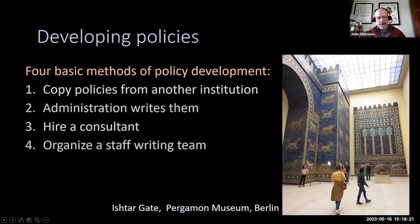So there are four basic ways to develop collection management policies. The worst way to do it is simply copy the policies from another institution and stick your institution's name on them. This is bad because they are not going to properly address your situations and your problems. The second way is to get a museum administrator to write the policies and then demand that the staff follow them. But policies created this way are likely to fail because they are not going to address all of the collection management issues, and nobody likes rules handed down to them from above.